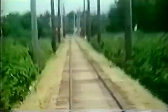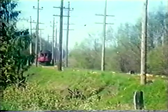Now we're on our way to Mount Lehman. He drifts into Mount Lehman pretty quick. It's where she drops over and starts down the Mount Lehman hill. It's around this bend, and then we'll be at Mount Lehman Station.